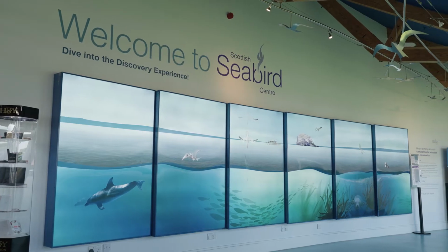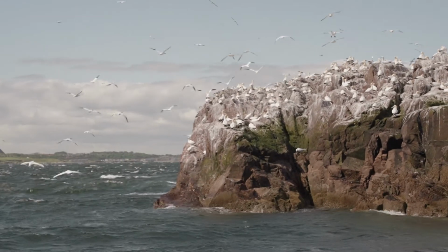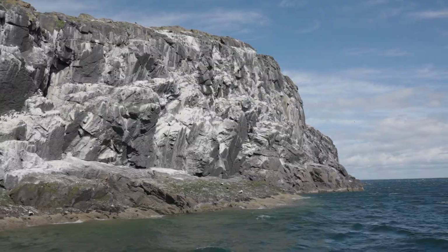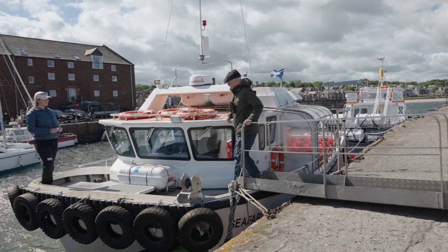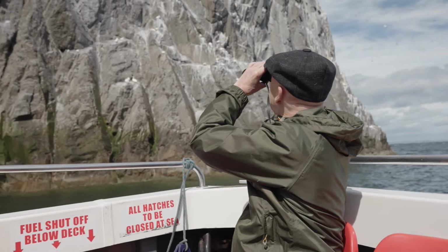I'm Kevin, and this is the Scottish Seabird Centre. We are a conservation and education charity here in North Berwick in East Lothian. When you're here at the Seabird Centre, we've got lots for you to do. We've got boat tours which go from the harbour, which you can book from our website, or you can go here into our boat office.